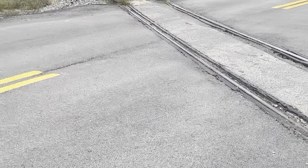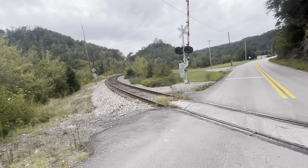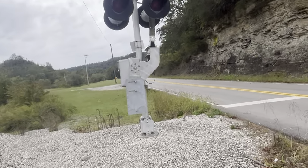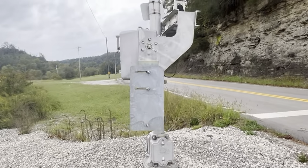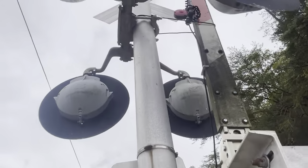Here's a second signal, which is the same as the first. There's some weeds growing up on top of the tracks. So here is the second signal. Yeah, as you can see, that is some rope string tied up onto the signal. Probably it is abandoned or out of service.